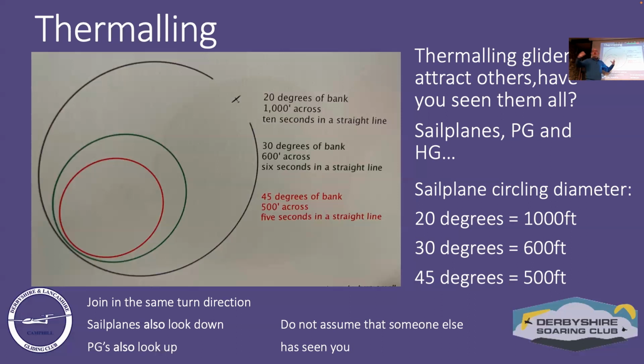The gliders, because of the circling range and the strength of thermal they can stay in, it tends to boil down to how good the pilot is that makes a difference. But here we've got 20 degrees of bank is 1,000 feet diameter on a glider, 30 degrees is 645 feet. So we aim for 45 degrees of bank in a decent thermal. That's the way the gliders are designed to climb, at 45 degrees of bank. So you'll get a 500-foot diameter circle when you're climbing in those conditions.